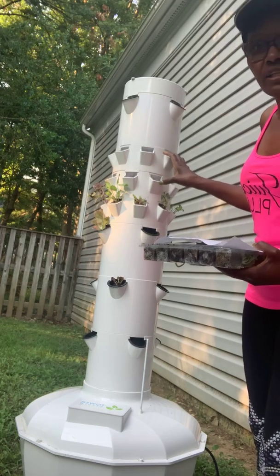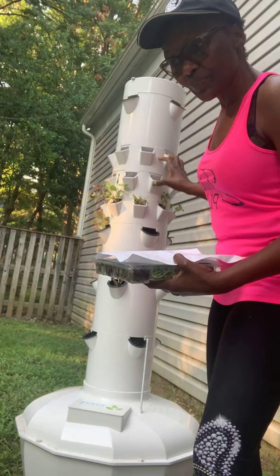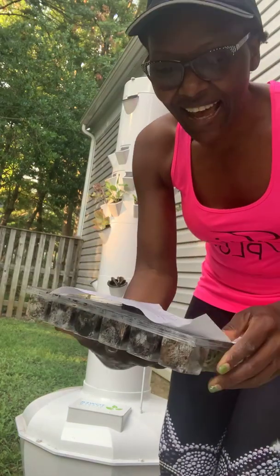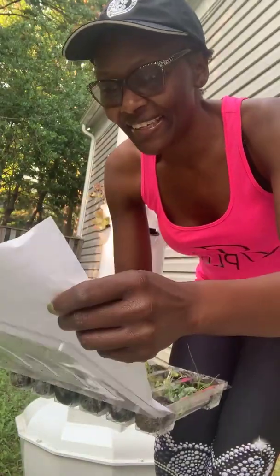So I'm sprouting this myself. So 16 plus 24, that's 40, right? 40 plants. So easy, guys. I just do this in less than 10 minutes, and then I'm ready for work.